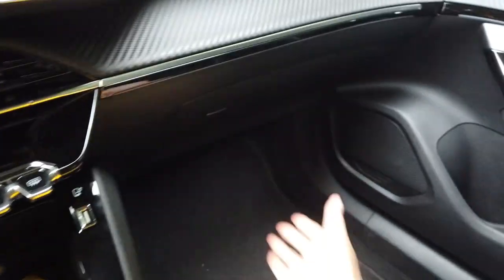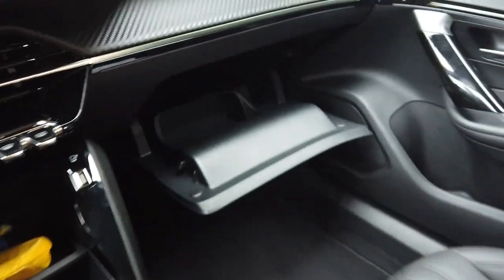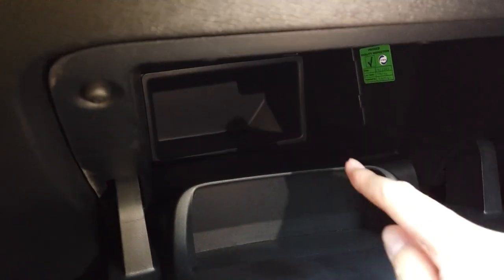And what I super love about this is look at how deep the glove box is. Okay, we have our flashlight. There you go. That's so deep. Let me stick my hand in there so you guys can see. Okay, this is what I can reach from the driver's side. And it's all the way over there.